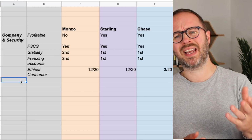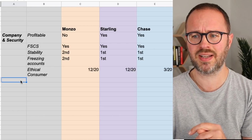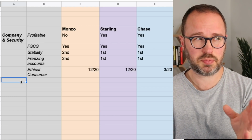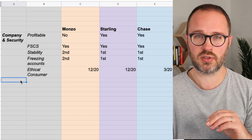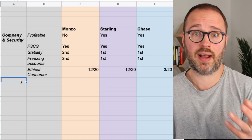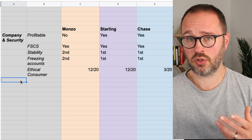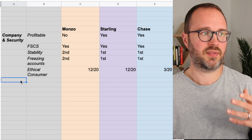In terms of stability, this is something which I put a note in here. You can see here I've said Monzo 2nd place, Starling and Chase equal 1st place. This is simply because just before Christmas 2021, and I believe back in May or spring of last year as well, it did have brief periods of downtime. And I haven't noticed that with Starling or Chase. However, this does happen with many banks. You know, we've seen it with Nationwide this year.